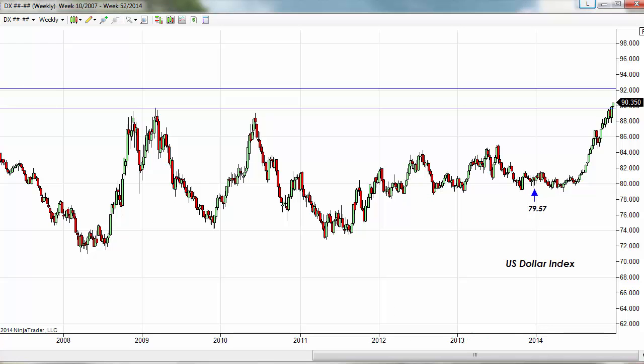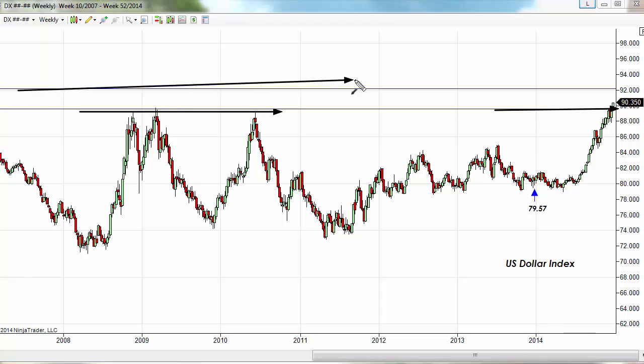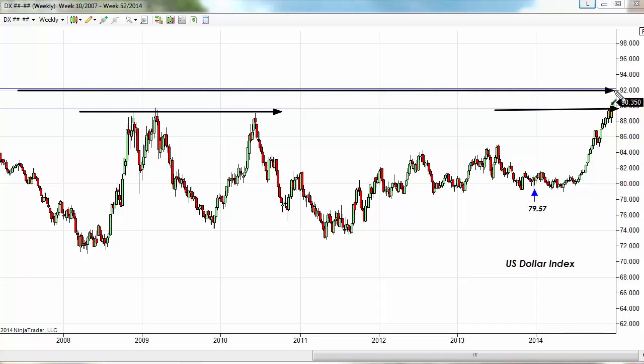And of course, one of the markets that we're looking at is the dollar index. We talked about the fact the other day that we had this triple top, really, which started back in towards the end of 2008. That's these three tops here. And you can see that we've absolutely exceeded it at this point. That was at around just above 89. We are now at 90.35. And as I've said, I look for our next resistance, major resistance, to come in at 92, which is a good couple of points away.